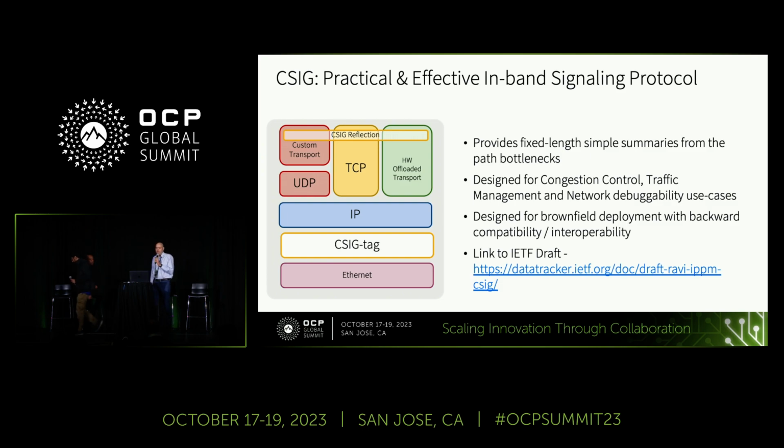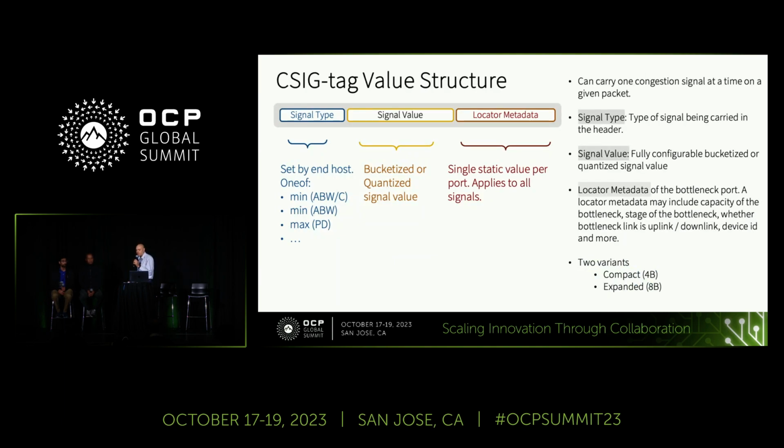So as Abhiram mentioned, we have published a CSIG draft in IETF. And one of the main things that we would like to highlight in that draft was the use cases that Abhiram mentioned. But an important part of the protocol is the CSIG value structure and how we carry the CSIG packet along the network. So when we talk about the CSIG value structure, we have two variants of the CSIG tag, a 4-byte variant and an 8-byte variant. The 4-byte variant was primarily developed in a way that it is compatible with the VLAN tag, and it can be seen as a pass-through for existing devices that support the VLAN tag.